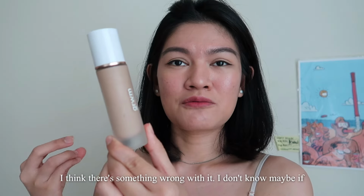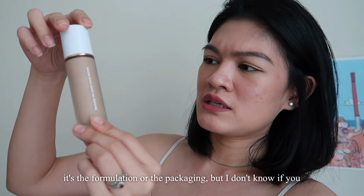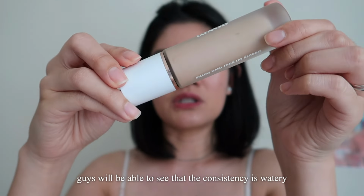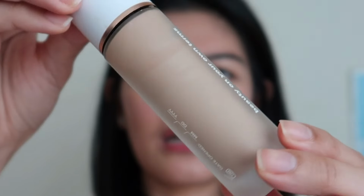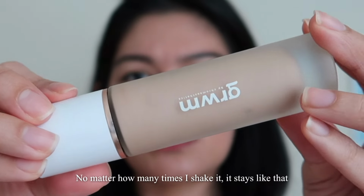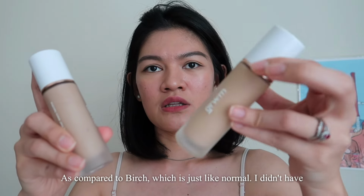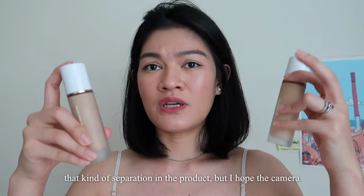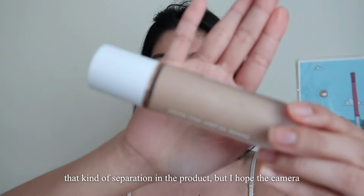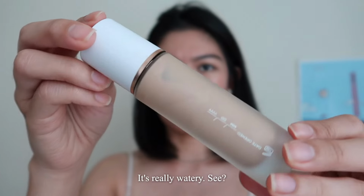foundation. I think there's something wrong with it. I don't know, maybe kung sa formulation or it's the packaging, but I don't know if you guys will be able to see na parang medyo watery yung consistency niya. Nagse-separate, ayan no. And no matter how many times I shake it, ganyan talaga siya, as compared to Birch, which is just normal. Hindi ako nagkakaroon ng ganong separation sa product. Pero eto, I hope the camera can pick it up, na watery talaga siya. Ayan o. Kita niyo ba? See?